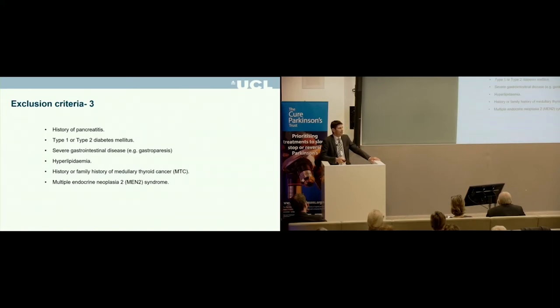Pancreatitis is a concern that was raised about exenatide about 5, 6, 7 years ago. In the biggest follow-up studies, we're talking a million plus people in the United States who have been on exenatide, there is no increased risk of pancreatitis with exenatide compared to other diabetes medications. But nevertheless, the FDA in the United States have suggested there's ongoing monitoring for pancreatitis in people that are prescribed this.